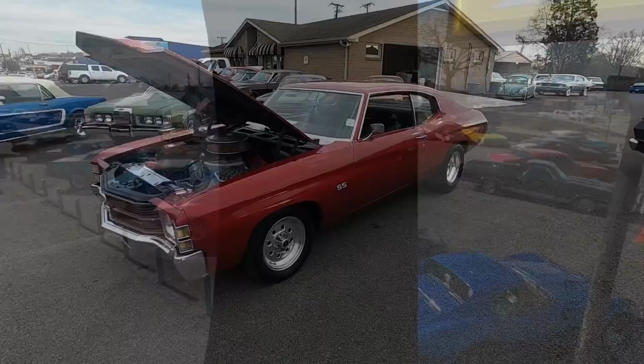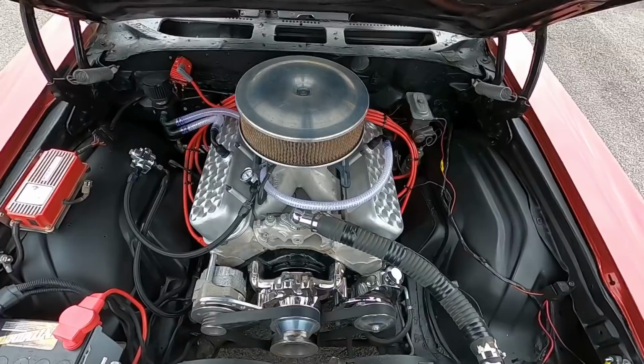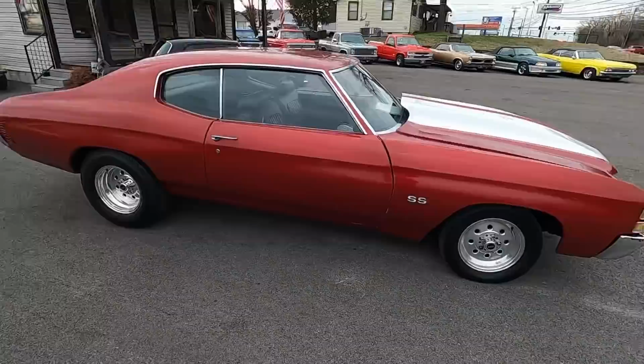Today's test drive is a 1971 Chevelle. This one here has got a built 454 under the hood. Got the aluminum radiator. This car here should be fast. She's geared very low, and she's set up like a hot rod.